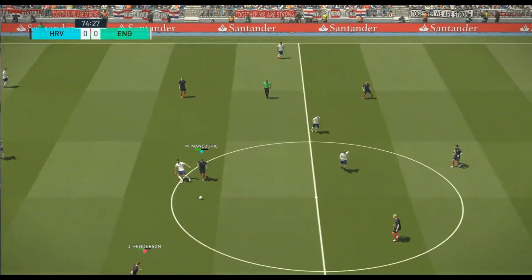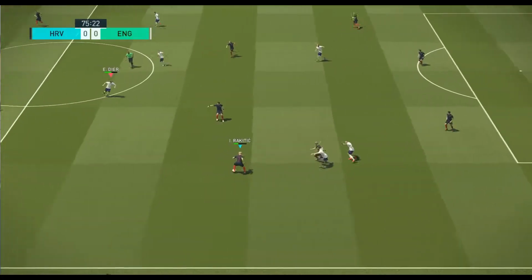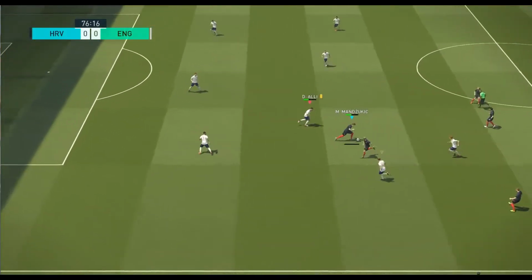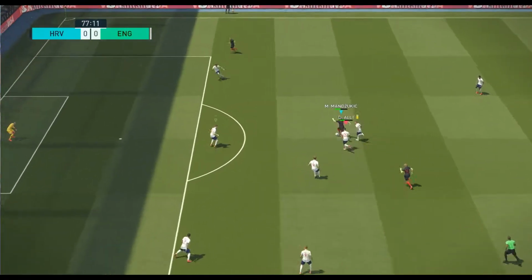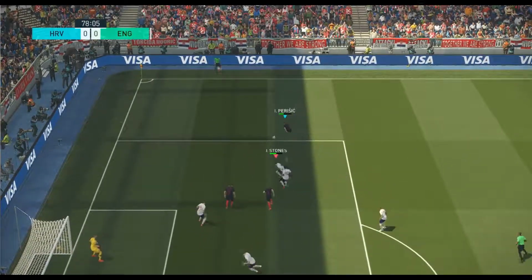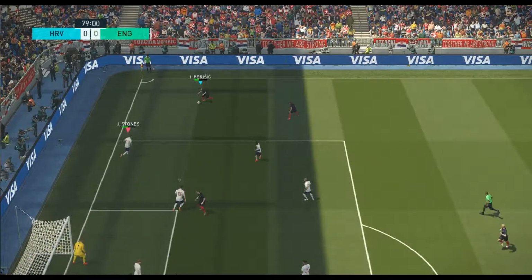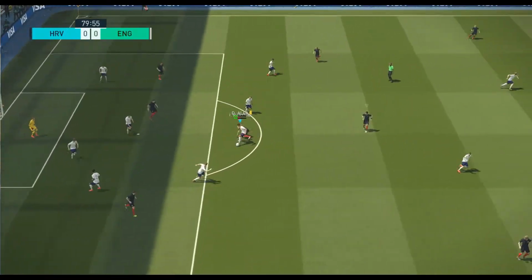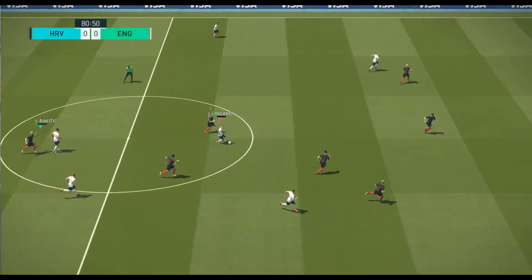Cahill. Concentration levels are very good, and so is the commitment. This game could yet yield a winner. Perisic. Can he deliver? Modric. Perisic goes for the cross. Look, this can still go either way. It might be flowing one way, but there's still time for some ebb.